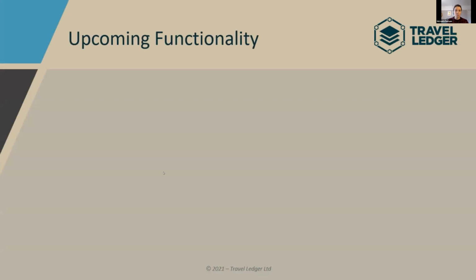Okay, so upcoming functionality, what have we got coming your way in Q1 this year? We're going to have an enhanced supplier format on the file. This is going to be optional. It's not something you have to do. The existing file format will still work. But for those of you who wish to submit some extra data, then that is coming into play.